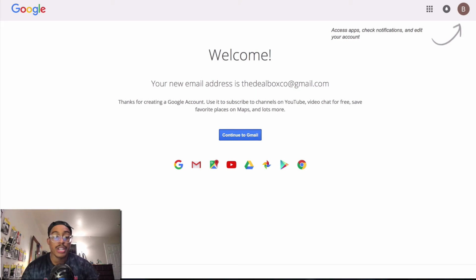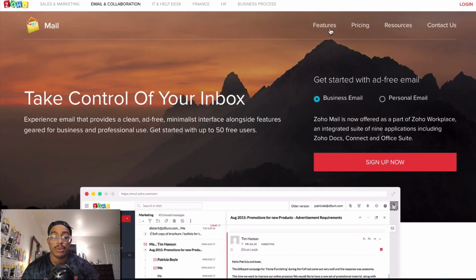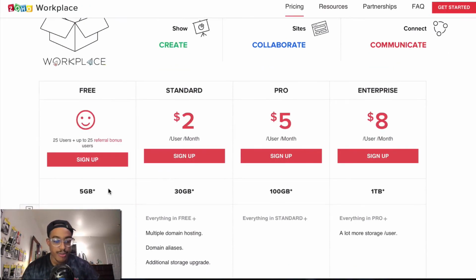And now what we're going to need to do, guys, is go to zoho.com, okay? So go to zoho.com/biz/mail sign up, okay? And I'll give you this link so you don't have to worry about it. But what you're going to do is click sign me up. And there's a free account, right? So sign up for the free account.